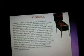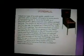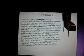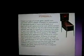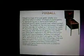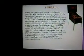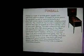Then we got pinball. This is considered a game, so I just figured what the hell, I'd throw this on here. Pinball is a type of arcade game, usually coin operated, where a player attempts to score points by manipulating one or more metal balls on a playfield inside a glass-covered case called a pinball machine. The advent of the microprocessor brought another new age for pinball as it entered the realm of electronic gaming. The electromechanical relays and scoring reels that drove games in the 1950s and 1960s were replaced in the 1970s with circuit boards and digital displays.